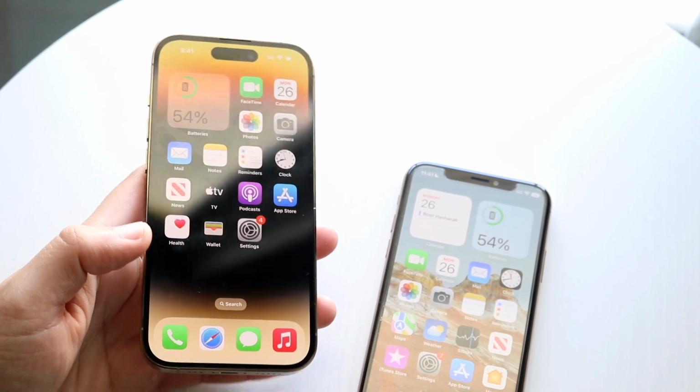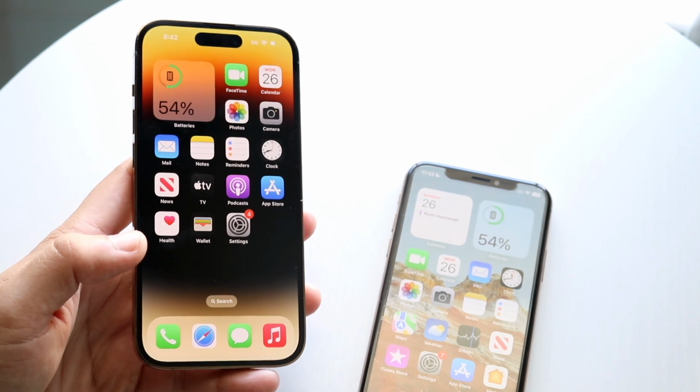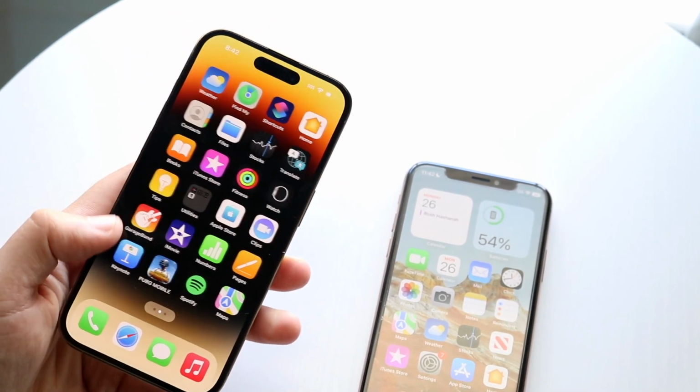The XS is still here for the time being. It's not going anywhere anytime soon. But definitely when it comes down to it, the 14 Pro is going to be the one that's going to be here for much, much longer. So that kind of covers it up there too.